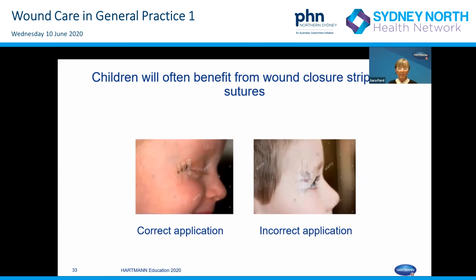Children will often benefit from wound closure strips instead of sutures, particularly if it's in an area not under a lot of tension. Suturing usually requires local anaesthetic and a lot of pain and distress for the patient, whereas wound closure strips are easier to apply and much less traumatic for the patient.